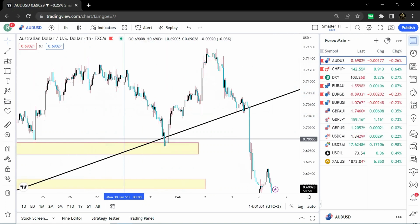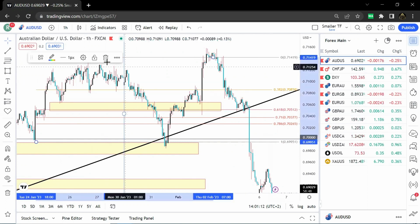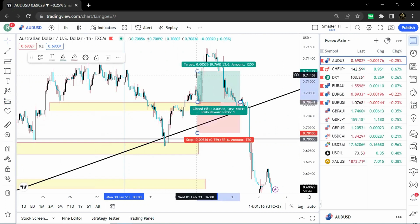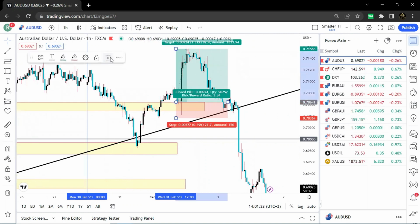What I will do is actually add a fib on this trend and wait for price to break above other buying levels and that 61. So first waiting for a shift of momentum, and then taking that short-term buy to the topside. So that's the trade that I would have taken.